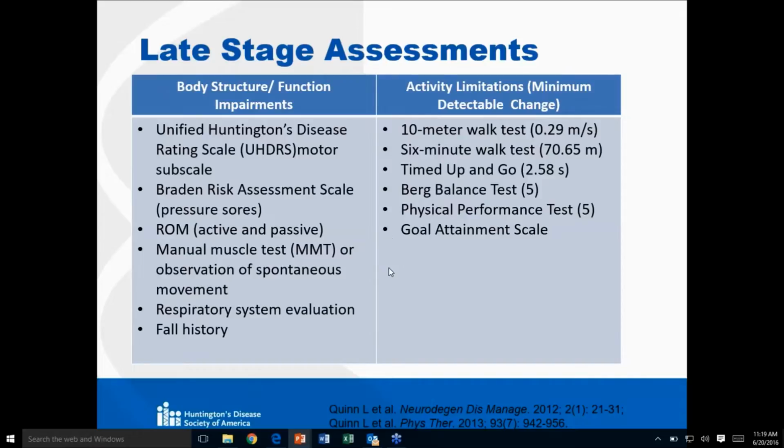Here are some late-stage assessments that therapists could consider using. On the left are body structure function impairment measures. One of them I'm going to mention here is the Unified Huntington's Disease Rating Scale Motor Subscale. This is a disease severity scale, and the motor scale has measures of involuntary as well as voluntary movements, as well as postural tasks and also gait.